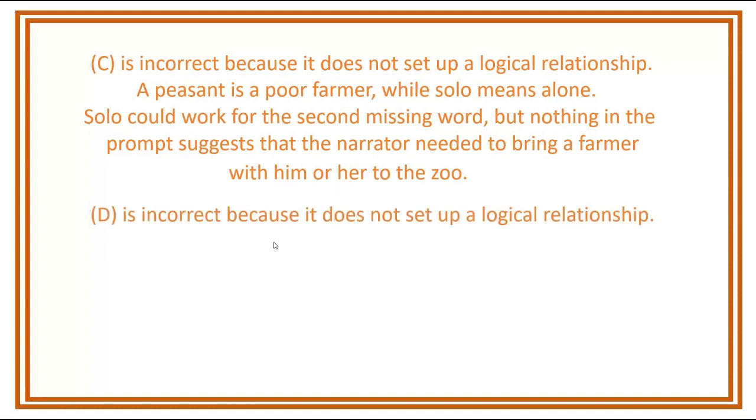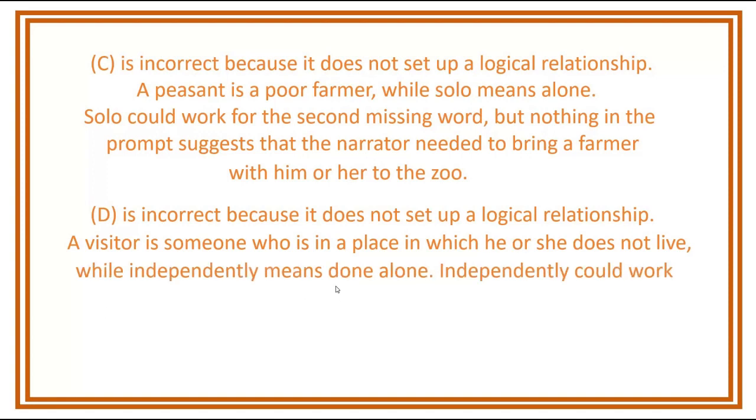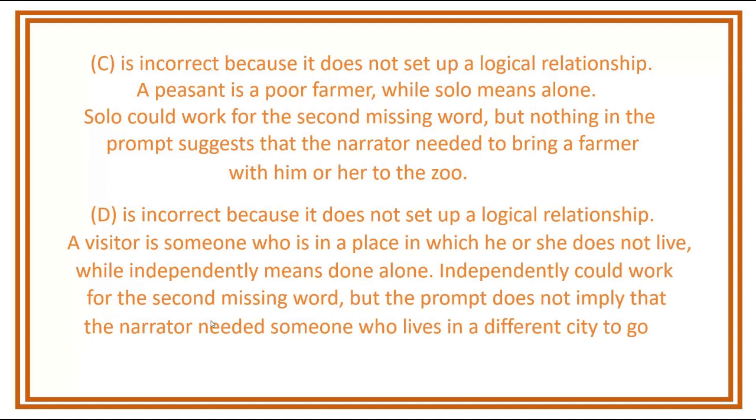D is incorrect because it does not set up a logical relationship. A visitor is someone who is in a place in which he or she does not live. While independently means done alone, independently could work for the second missing word, but the prompt does not imply that the narrator needed someone who lives in a different city to go to the zoo with him or her.